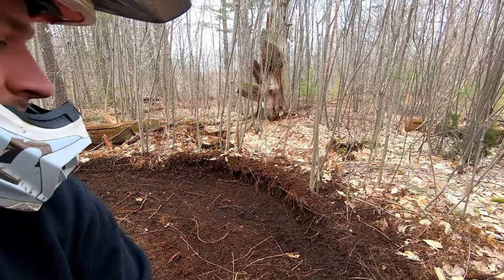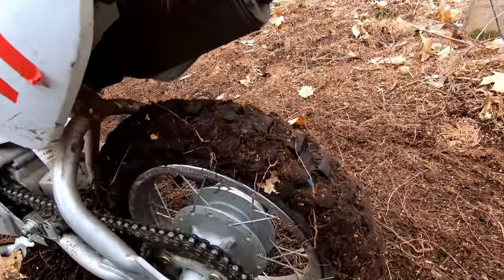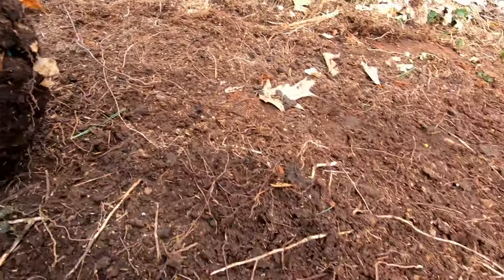So that about wraps it up for pit bike course today. As you can see, lots of ruts. I'll even show you before you guys say anything. That's what I'm dealing with here. 170 pounds on 50cc, so not much traction today. Everything's kind of wet.